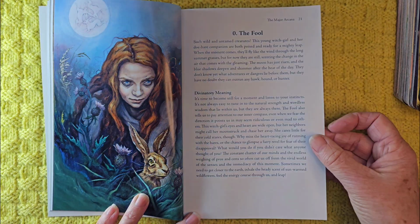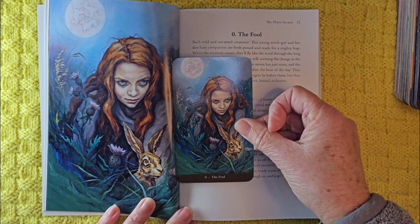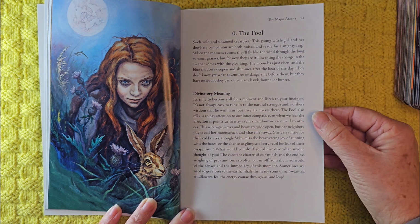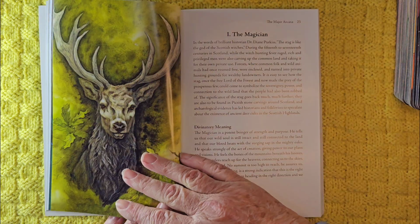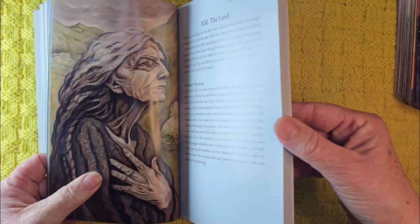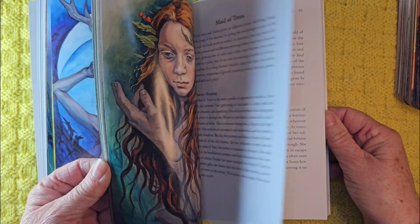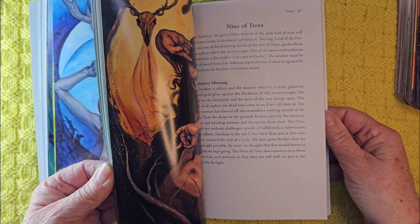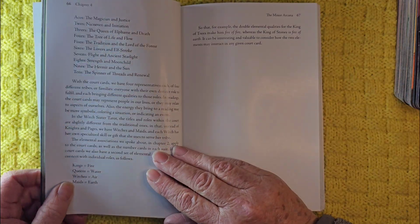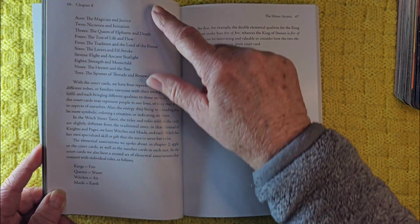So what have we got? We've got a full colour picture. And I do mean full. And then we've got one page for the card. Much like the Hidden Realm. So before each suit, it looks like, oh, this is cool. Yeah, so they're telling us about the court cards there.